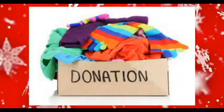How do people give? How can you donate? There's supposed to be a competition with all fourth block teachers. It started on Tuesday. If you bring in the socks, hats, scarves, and gloves, the winning fourth block class wins a pizza party for bringing in the most items.